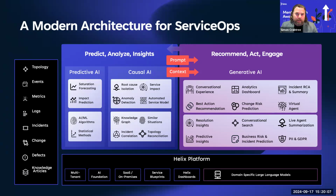And then we move over to the right-hand side of the screen, which is our generative AI capabilities, where we actually put this information right up front into the eye of the service desk agent. So we create a GPT incident summary, a plain English incident summary of what's happened, so that the service desk agent can understand it. We would also put it through our best action recommendation. So again, if there's an incident that can be solved rather quickly, or we know how to solve it, then the AI technologies will offer up for the service desk agent two or three best ways to have this particular incident solved.